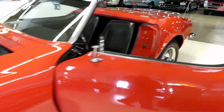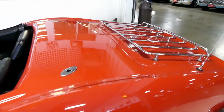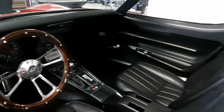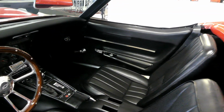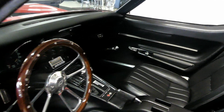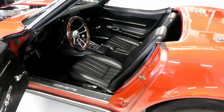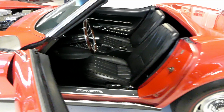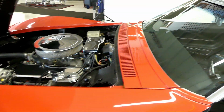This has a manual convertible top. Very easy to get up and down. Has your luggage rack in the back. Beautiful wood grain stereo. Easy to drive 4-speed. And ready for the road right now. Now's your chance to get a big block 1968 Chevrolet Corvette Convertible. And it's ready for the road right now.